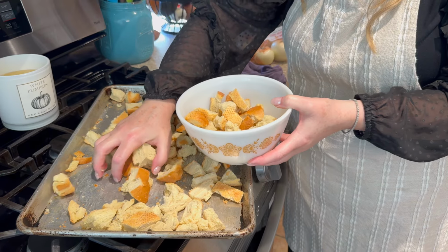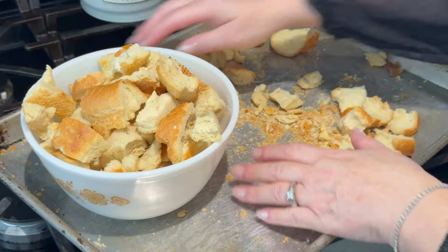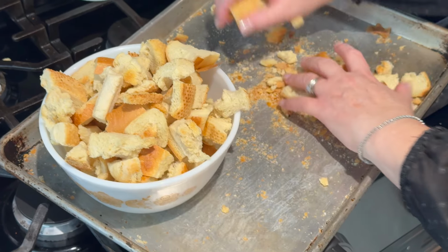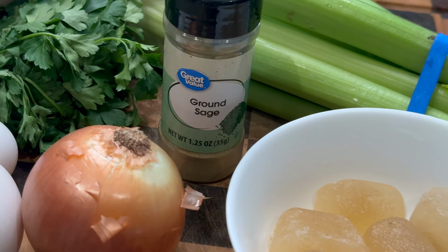All right, now that our bread is nice and crusty, it's been cooling for a few minutes on this sheet pan. We're gonna put it all into a bowl, and now we're going to make our homemade stuffing. And this is really, really delicious. And it's going to start with these ingredients.